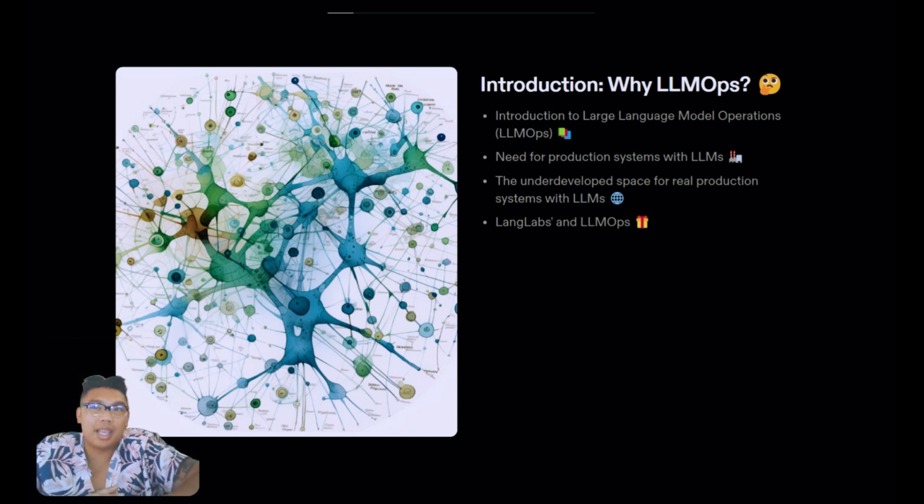LLM ops is essentially a new set of tools and best practices to manage the life cycle of LLM-powered applications, including development, deployment, and maintenance. Companies like Hugging Face, Human Loop, NVIDIA, and Lang Labs are paving the way in this space.